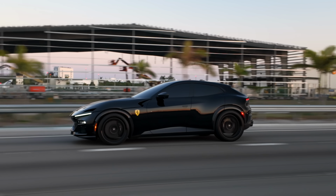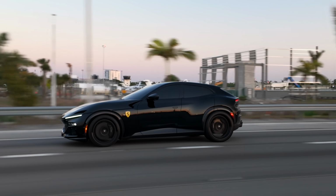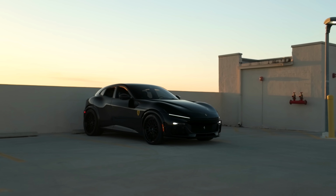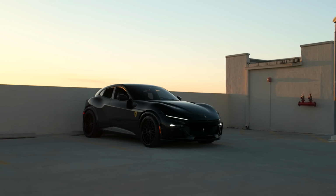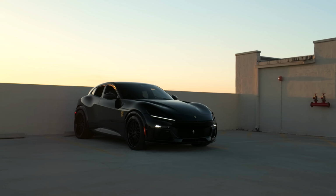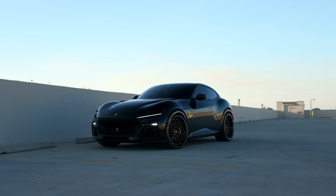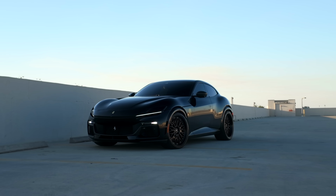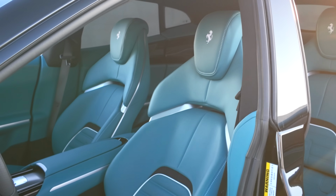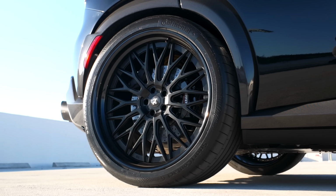This is really unique for the Purosangue because the Purosangue comes with 22s, 23s, and it's a very weird setup. There's not really many tire options out there. So with this 23, 24, we found the best option. Drives really well. The tires are thick, and this car looks amazing now. So thanks to the guys out there in Florida. If you guys want a set of the baddest wheels for your Purosangue, hit us up. We are currently building another one here locally. We are lowering it right now, so stay tuned for that one too.